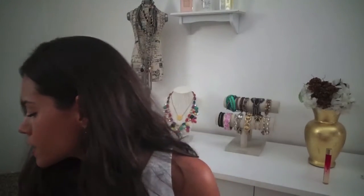Okay, so the next product is Kiko. Kiko is a brand that says it's made in Milano, Italy. You can find it at any mall. I found it at my mall, and it's marketed as a high-end makeup brand, but at, I think, a drugstore price range. So this is the Kiko bronzer. I absolutely love this bronzer, and this is the color 101. It doesn't have a name, it's just numbered.